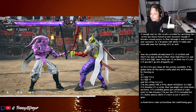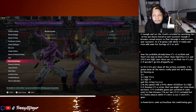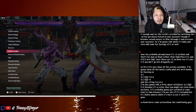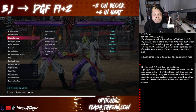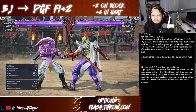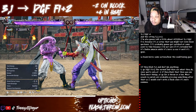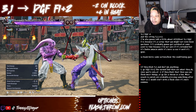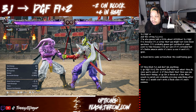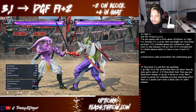Boom. So get in 3-1. 22 frames on the second hit. Duckable. Remember that. It's 22 frames on the second hit. What do you do there? You do your 3-1. They block. Don't do anything. From here, I would go just Dragonfly 4, 1+2, like normal. See what they do. You only add -2 on block. Yeah, you could probably flash something, or you can go for a throw.